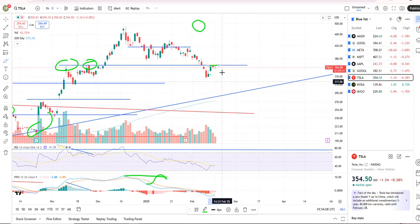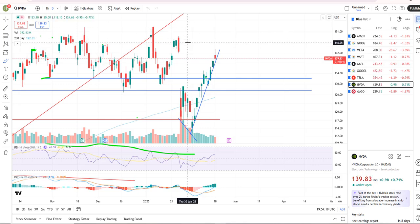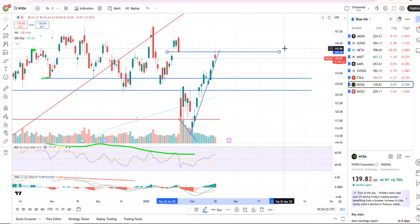I do think we're going to get rejected here and head down lower, to about 302-ish, somewhere right in there. NVIDIA filled the gap that it made on the DeepSeek. This is the DeepSeek gap right here. So it came back and filled that gap. So it can sell off now. It can reject. There should be a wave of sellers here.